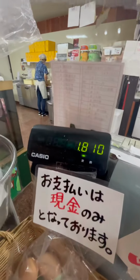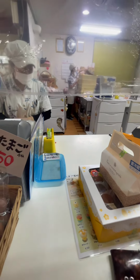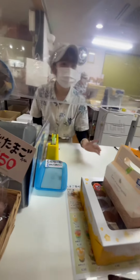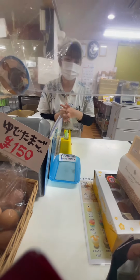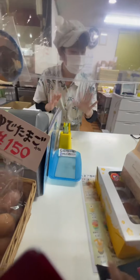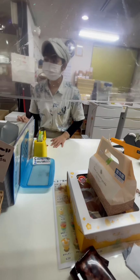So I'm gonna pay $1,010 for everything, right? It's pretty reasonable. No cards? Cash only? Yen only? Oh my gosh. Okay, go back for yen. Okay guys, so I have to pay yen only. So I gotta go get some cash.